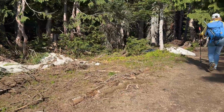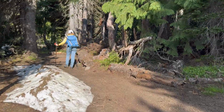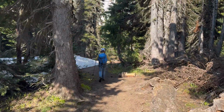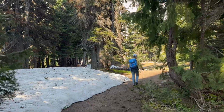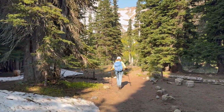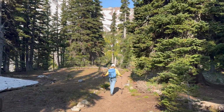Not quite 3.5 miles in, about an hour and 20 minutes. We're just making it to Glacier Basin Camp. We're almost at 6,000 feet of elevation, and we might take a little break here, grab a quick bite to eat, and then scout out the route, see what the glacier looks like for the Inter Glacier up to Steamboat Prow, or maybe just up to Ruth. I don't know. We'll see.